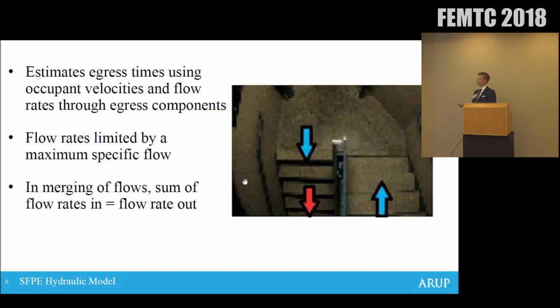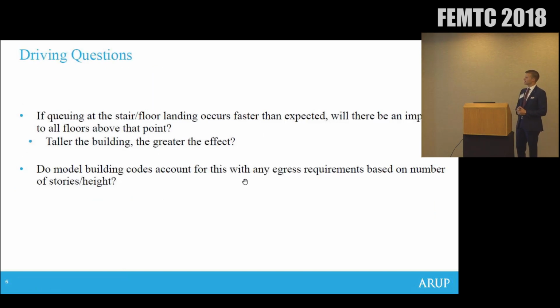And as I thought about this more, I got to thinking, as there is this apparent inefficiency in merging events that occurs on each stairwell landing, what happens in high-rise buildings where you have hundreds or maybe even thousands of these merging events that occur all throughout the building during an evacuation? And like I said, I am a code consultant during the day, and if you look at model building codes in the US and also many model building codes internationally, there's not many requirements that take into account this multiplying effect that happens as you have more and more of these egress inefficiencies during a merging event.